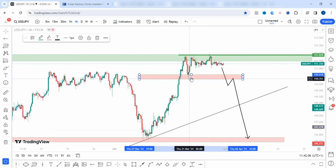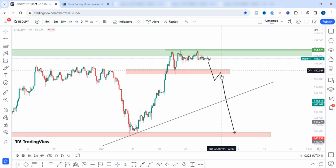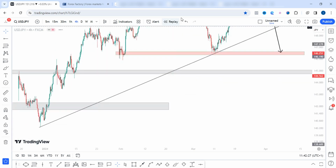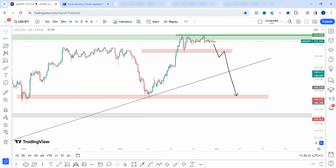So I have this point here plotted out. I'd like to see price continue lower, create a new lower low, breaking below this obvious swing point here, then go back to that obvious swing point for a retest, and that's where I'll go to the 15 minutes time frame to catch an earlier entry with a tighter stop loss. Then this trend line that I plotted on the 4-hour time frame, connecting this point and this point, will be where I'll be taking partials.